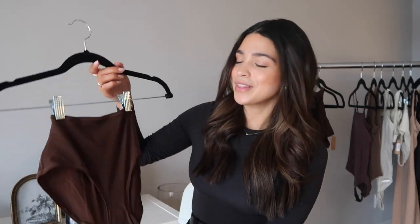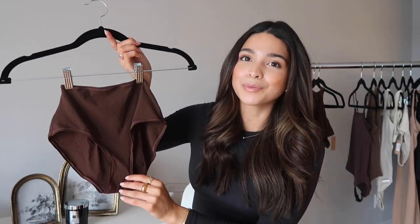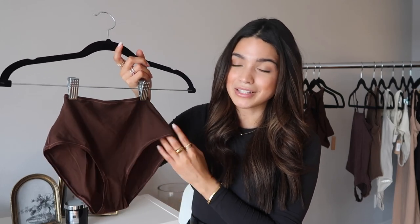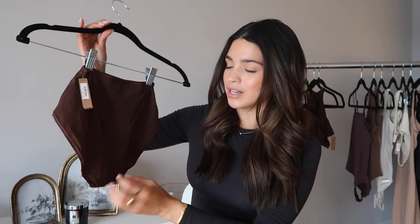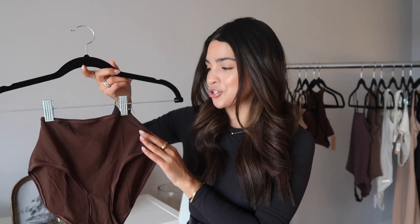And now onto this beautiful chocolate brown brief. This is the Fits Everybody full brief. The first couple orders I made on Skims, I only ordered thongs, so this is going to be my first time trying one of their brief styles. I'm very, very excited, because let's be honest, I don't love wearing thongs to bed, and some days I just don't feel like wearing thongs. So trying out a style that is full coverage in the bum is going to be really nice. I also want to mention that this one is more of a high rise style, and it's something that I really like.